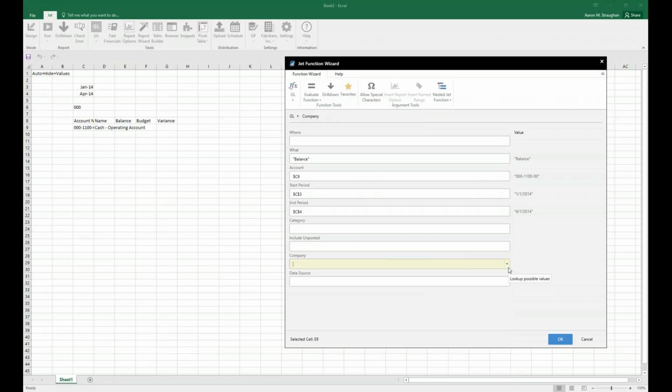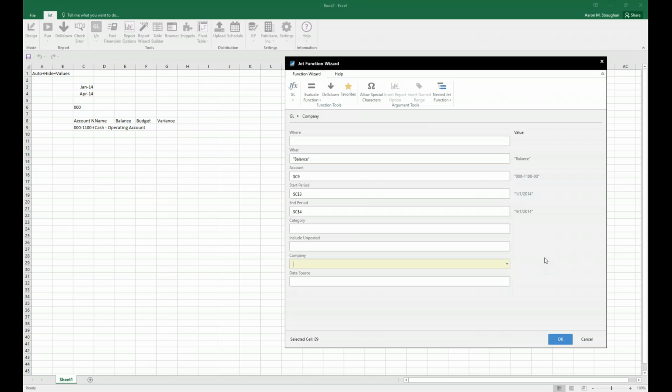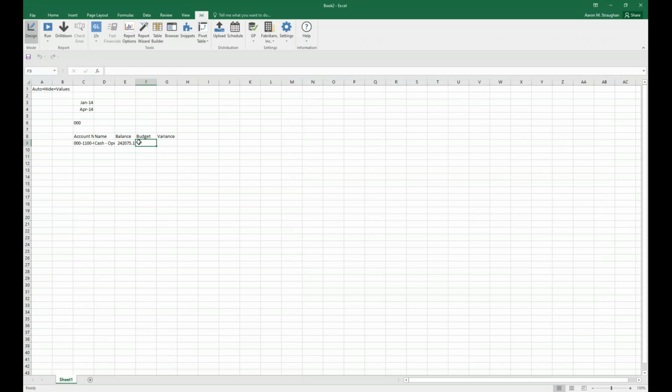And then finally, if you have multiple companies set up within GP, you'll see that you can connect to all of those within a single report. You can pull from multiple systems. You would see each company laid out here, and then you still have your different operators. You can select between those. You can even cell reference to tie in your company codes, and then you just have to update one cell, and you can update the report globally. So a lot of options around reporting across multiple companies, not something that's an issue with JET.